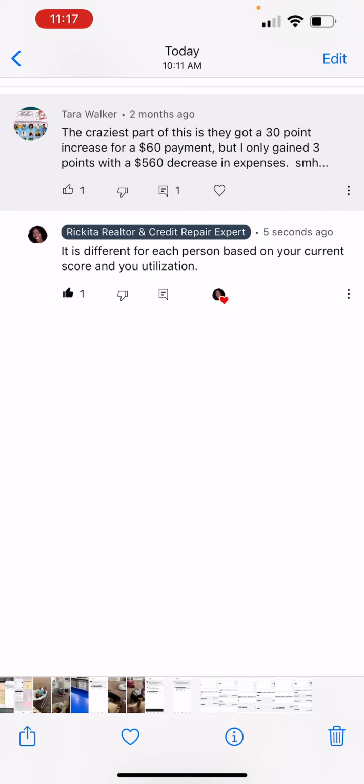So I always tell you guys, the biggest thing when it comes down to your credit, and if you want to increase your credit score, is to pay down your credit cards. Like, seriously. So let me show you a few examples of this. I went through a few of my clients' credit reports today. I got some examples so that you guys can see the difference.